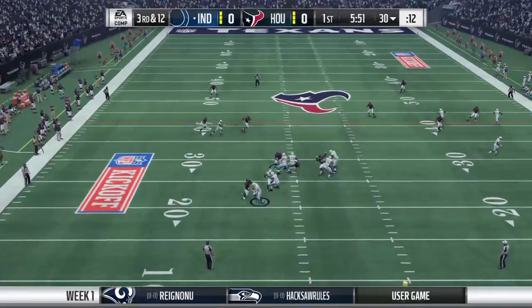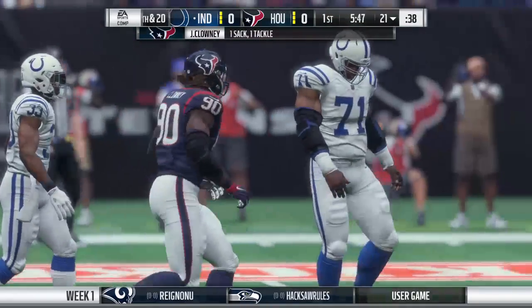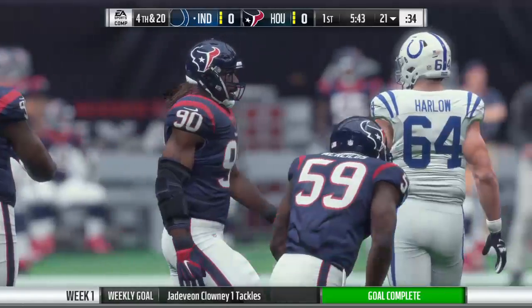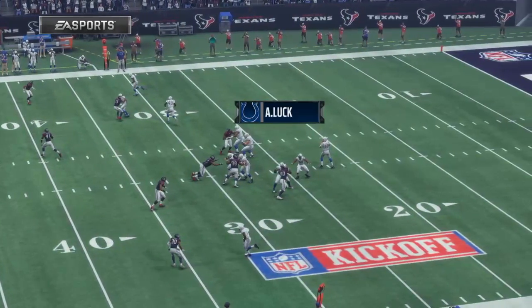Throwing on 3rd down, Luck. And he's going to go down. The Texans come at him, unable to bring him to the ground. Jadeveon Clowney coming in to drop it for a loss of 8, and it'll be 4th down.